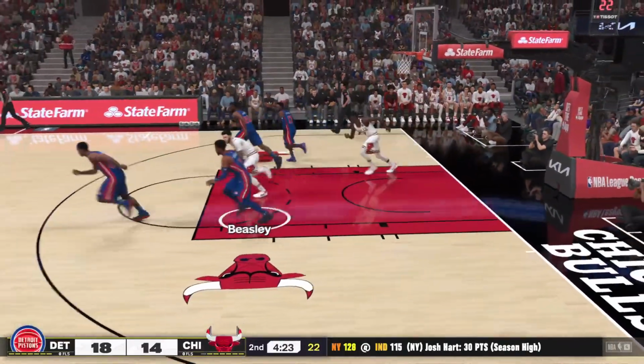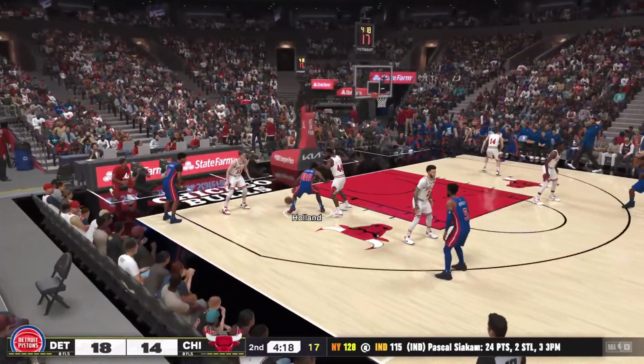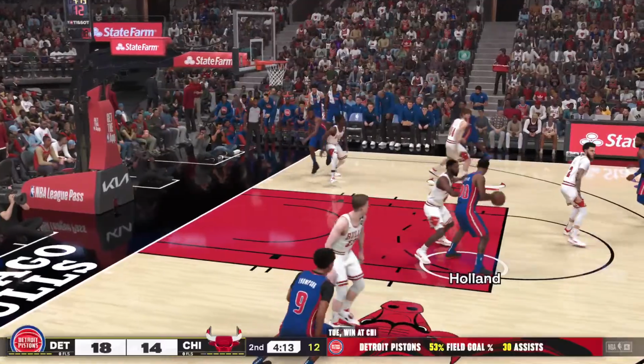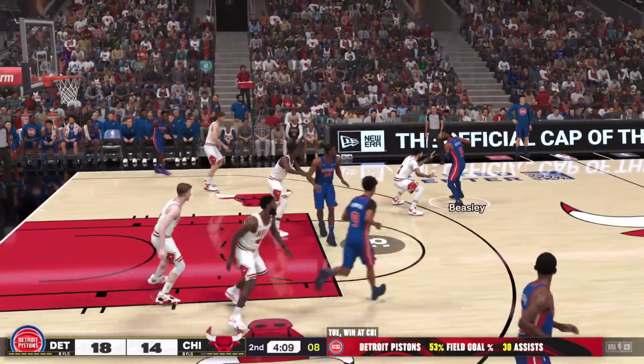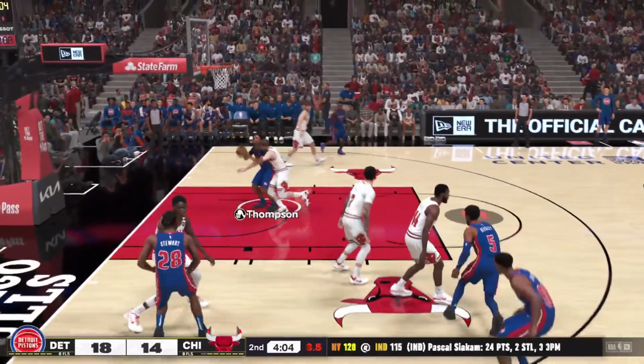Rebound by the Pistons. This game coming on the heels of their win against Chicago. Well, on the road, you don't expect to look so comfortable on the offensive end, but that was the story of the game. Well, it comes down to preparation. They were ready for that game and kept the crowd out of it for the most part.